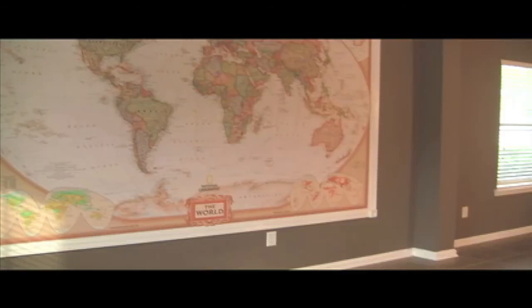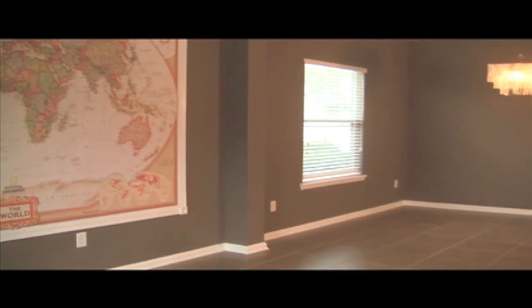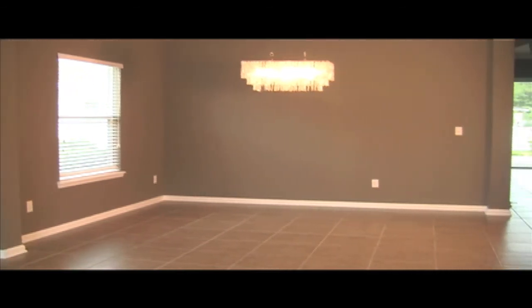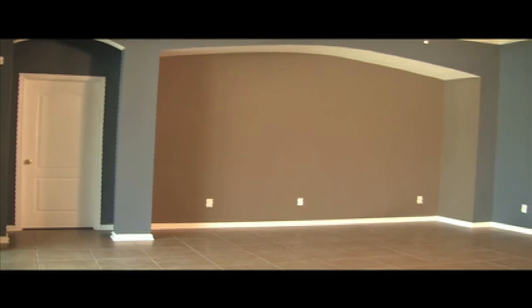As you walk into this beautiful home, you are greeted by a very open, spacious entranceway followed by a large living room, or office area, and a formal dining area. An all-tile floor covers all of the common areas, as well as three of the generously sized downstairs bedrooms. The large family room has plenty of space for everyone to spread out and relax, or enjoy a good movie.